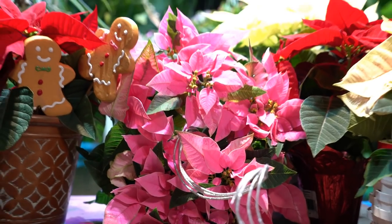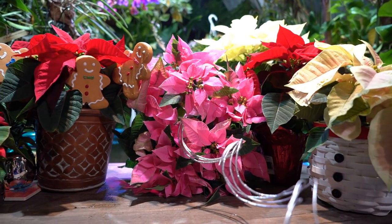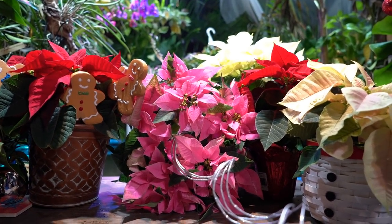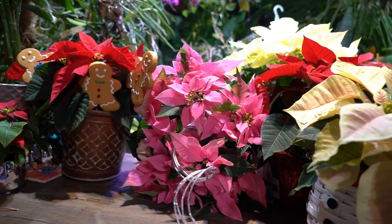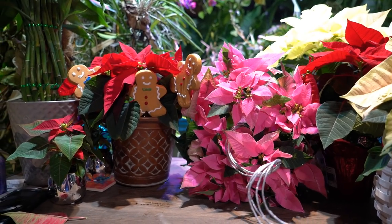I could really nerd out talking about these guys all day long. I don't know why they're so common, but there's something about them that intrigues me. I think it's actually because they're very simple, but also pretty complex at the same time. There's a lot to poinsettias.